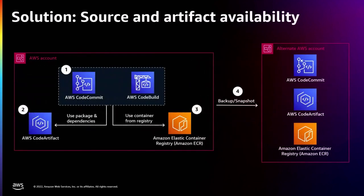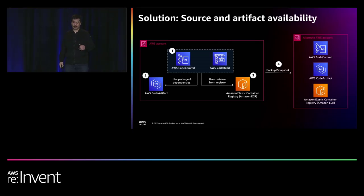And here's a solution that we built for source and artifact availability. What we want you to think about is not only having this within AWS, where we have a lot of redundancy when you're using these different services, but also copying the services off to an adjacent AWS account. And when I say copying this off, think of it as read-only, because in my personal experience, somebody was doing some kind of pruning job.